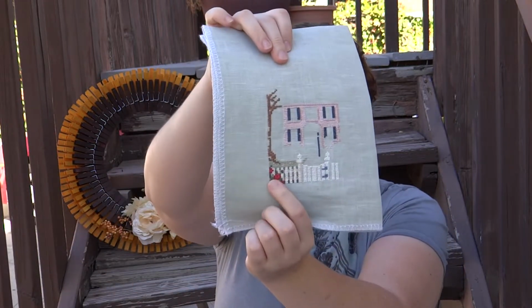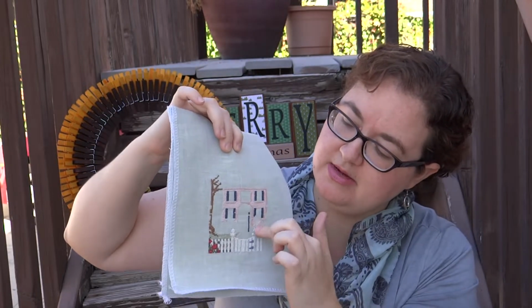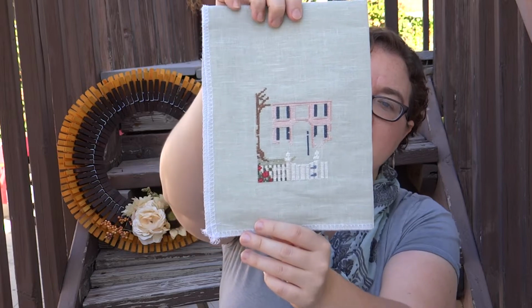I'm excited to get more into these flowers. There's more on this side, and they're kind of all over the house and next to the house, and they are so pretty. So I want to really get back into doing some of those flowers the next time I work on this. Maybe. We'll see.